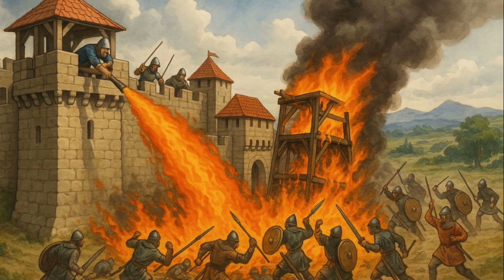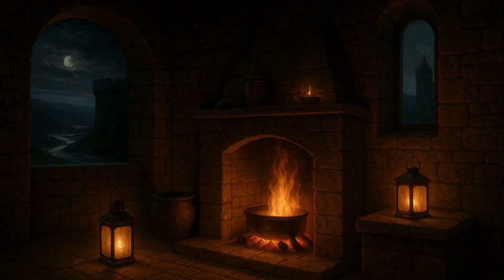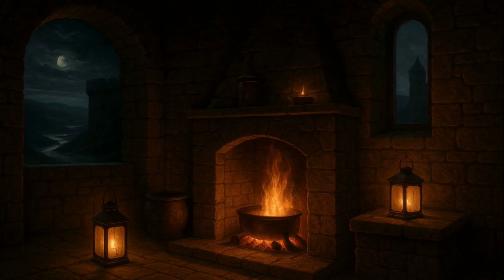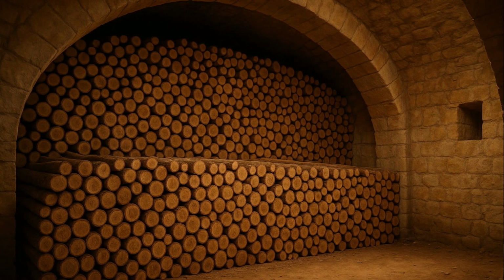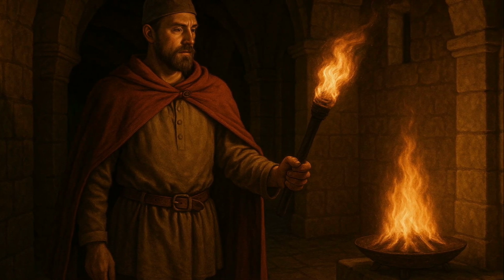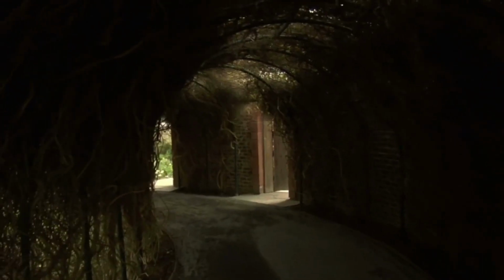But here's the real genius: fire control. While most armies relied on campfires and torches, castles used sealed lanterns, stone hearths, and banked coals, keeping heat without wasting wood. Wood which, by the way, was also stockpiled in massive underground stacks. Some castles even had designated fire marshals during sieges, whose only job was to walk the halls and keep the flames safe. And when all else failed, there was the escape plan.